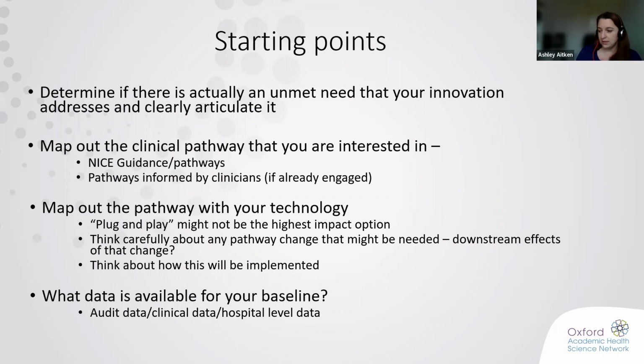And then you also need to think about what data is potentially available for your baseline. So what you can compare your new pathway against, especially in terms of monetary value. And it's quite often things like audit data, clinical data, hospital level data that's held by informatics. So you need to speak with your clinicians and your HSNs just to see what is actually available for you.